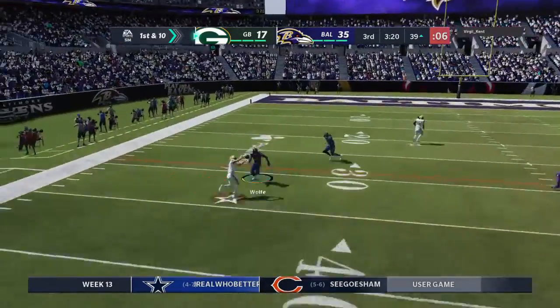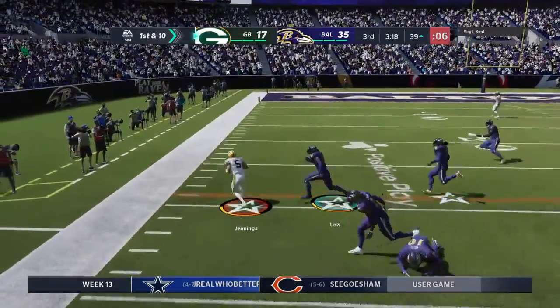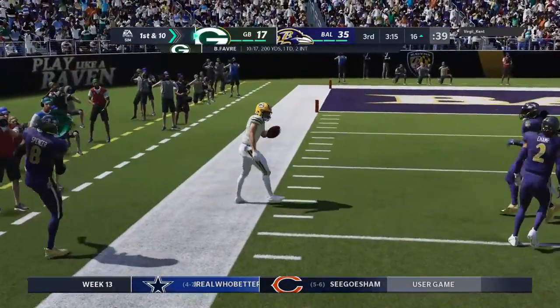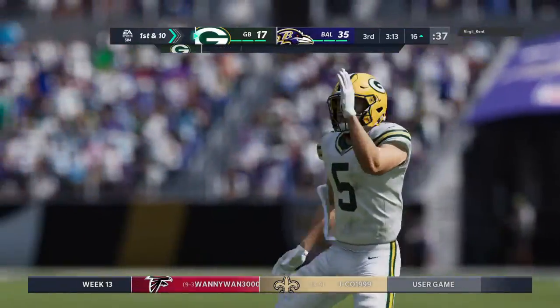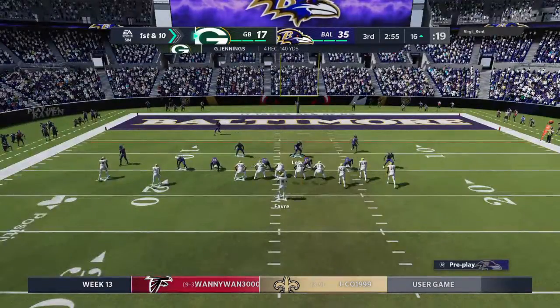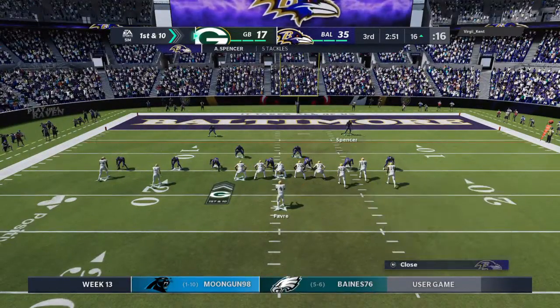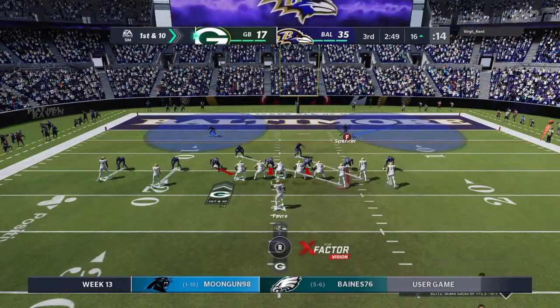From the shotgun, he'll look to throw. Quick hitter here, it's complete. And they'll wind up getting this one all the way down inside the 20. Good work after the catch, going to net him 23 and a first. 23 yards. And the Packer first down.